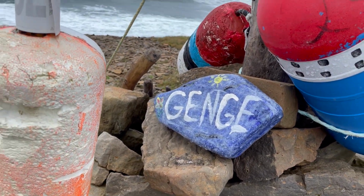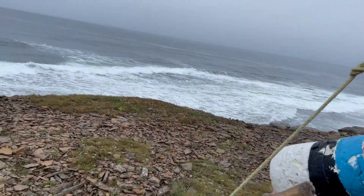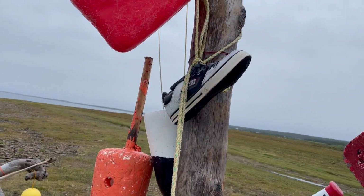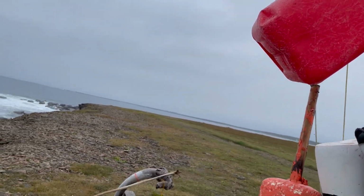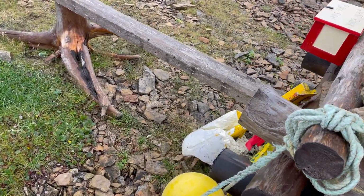Genge or Genge. There's some lobster buoys. Down here is Cole and Rose. There is a sneaker and a fuel tank, some sticks, more buoys.